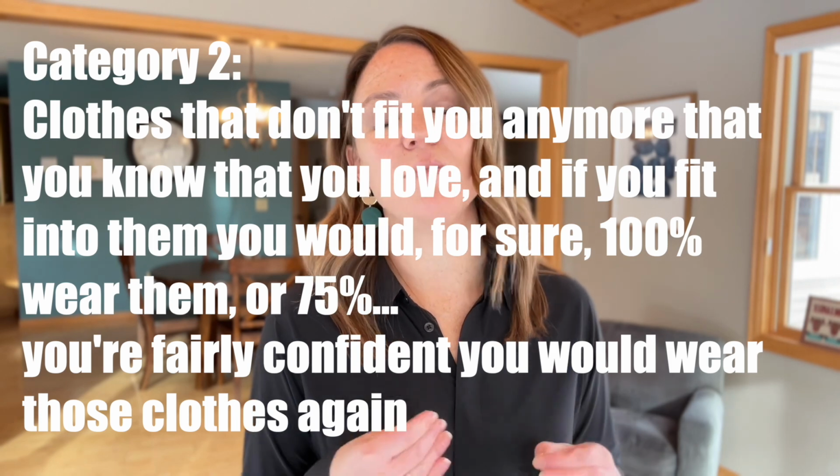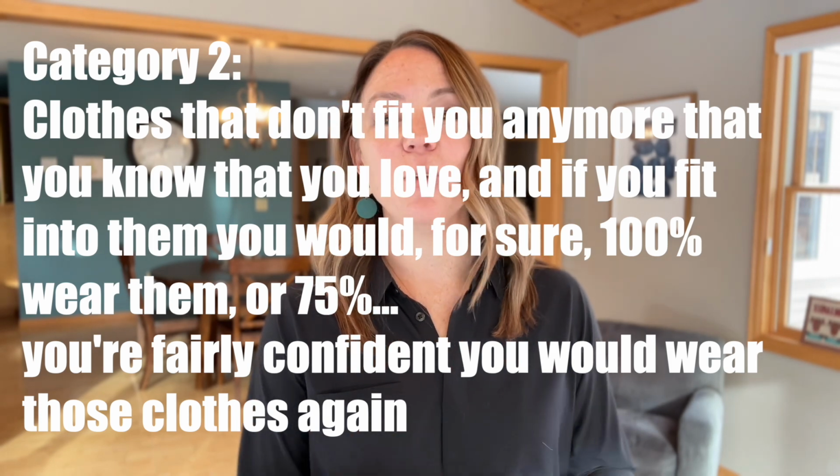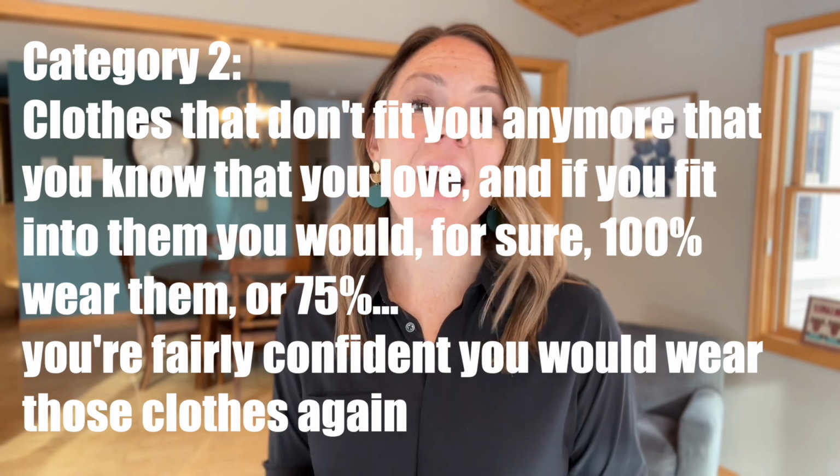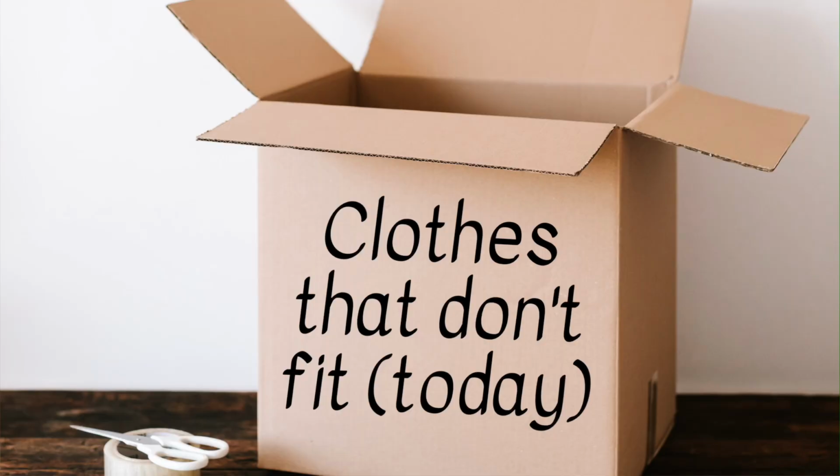The second category are clothes that don't fit you anymore that you know that you love, and if you fit into them, you would for sure 100% wear them, or 75%. You're fairly confident you'd wear those clothes again. These are clothes you don't necessarily want in your closet looking like an option, because it's not an option right now. Put them away for a later time when you might fit into them again, and then hang them back up in your closet, and you'll just be so happy. So happy. You'll feel so good, and the clothes will fit you, and it'll be amazing. And then you won't have to deal with those clothes that you didn't actually think you'd ever wear, even if you did fit into them.